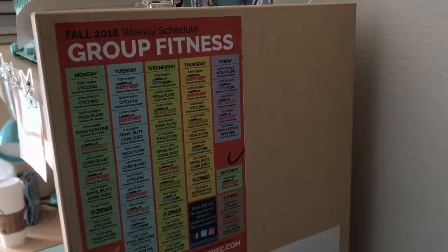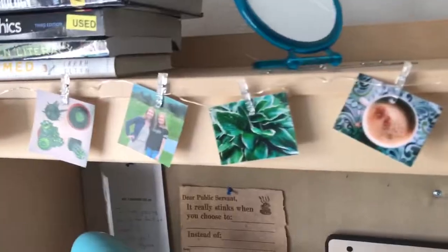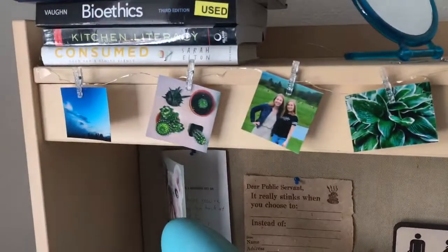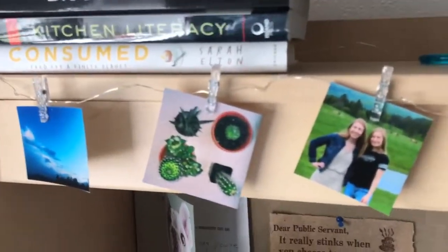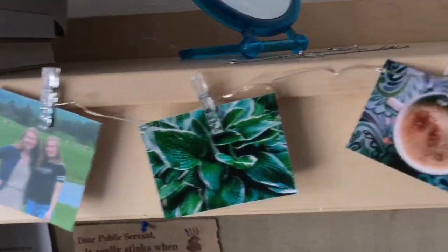Then I just have my group fitness schedule. I had the calendar up, and then an overview of my desk. And then I just have some pictures of my friends and I. All I did was just shrink these photos on like a 4x6 piece of paper and then I cut them out. There's probably an easier way to do it, but.